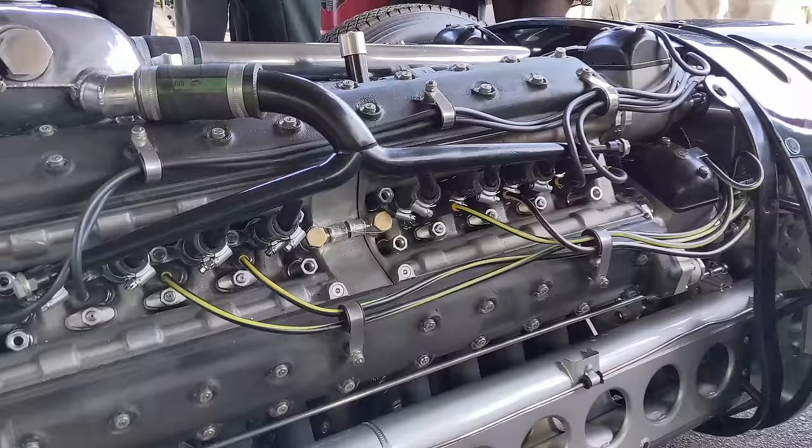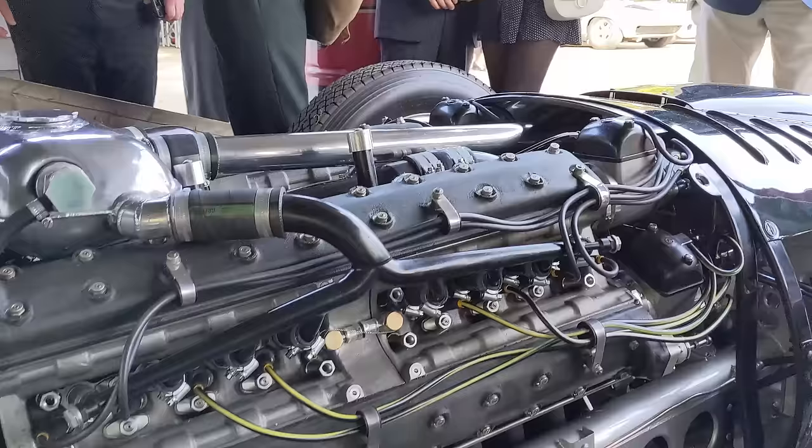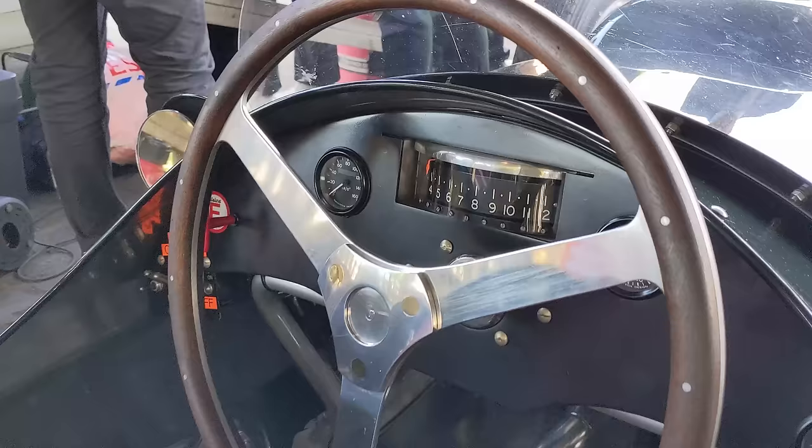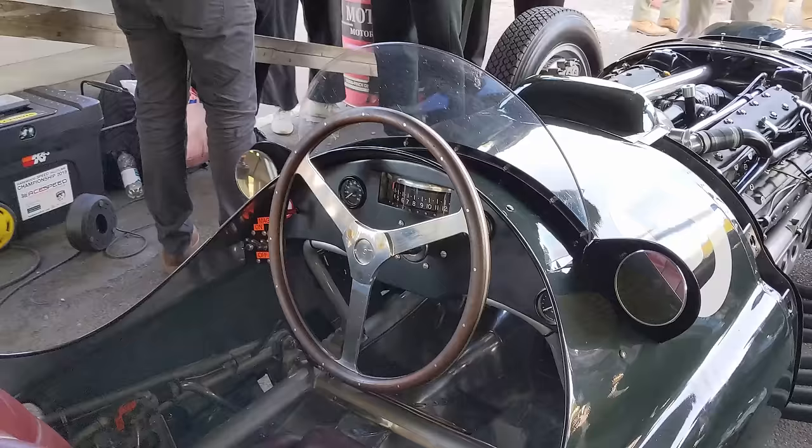Expansion tank right up top there. Have a look at the cockpit. Look at the speed, look at the rev counter. Wow. Yeah, what an amazing car here at Goodwood Revival.